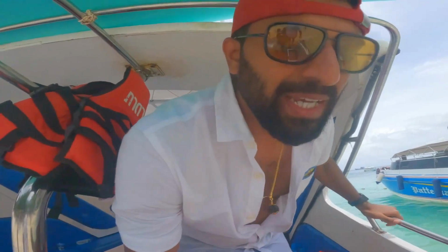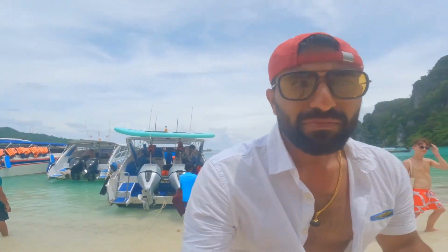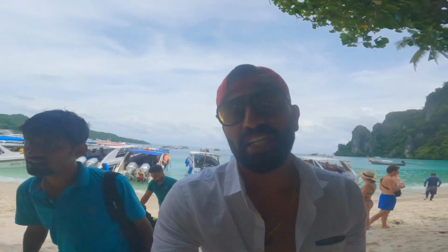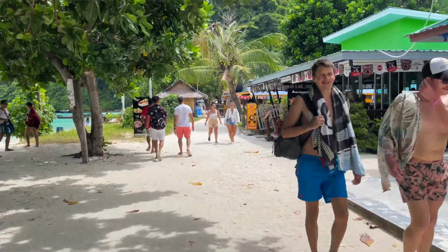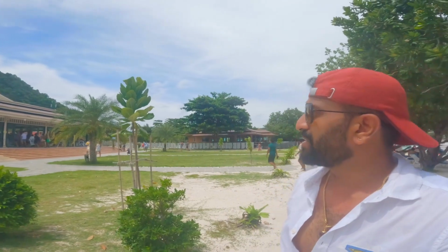Finally, lunch time. We are at Phi Phi Island. After snorkeling and playing in the water so much, we are literally hungry now. Need some good food, and the food is included in our package. As I told you in the morning, we have a very beautiful restaurant here. Just behind me, there's a beautiful restaurant. Also they have a lot of restaurants and shopping stuff, ice cream, mini market, in fact hotels, resorts, everything is there on this island. And there we are going to have our lunch.